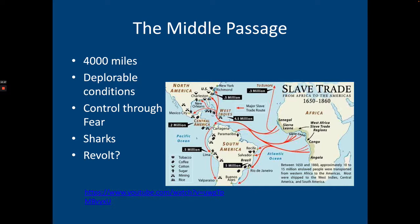And there is some research to this point that suggests that sharks actually became accustomed to following slave ships across the Atlantic. These ships were always throwing waste overboard, and when slaves died, they were throwing bodies overboard as well. And so this was part of the absolute horror of these journeys. These captains did their best to keep the slaves in a state of fear. And, of course, ship revolts were somewhat common.